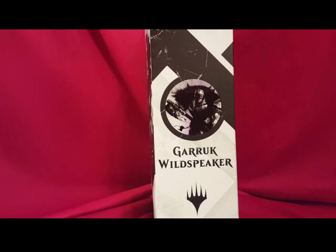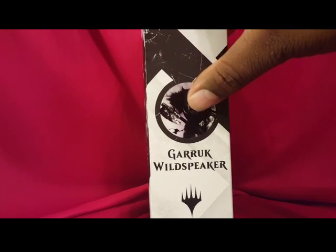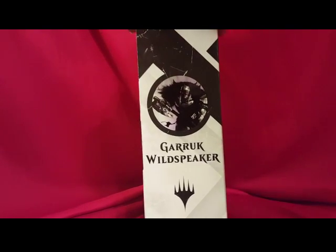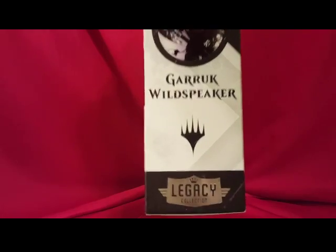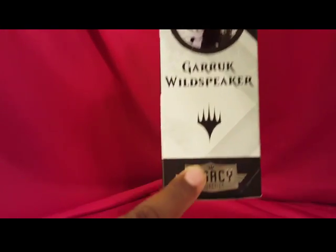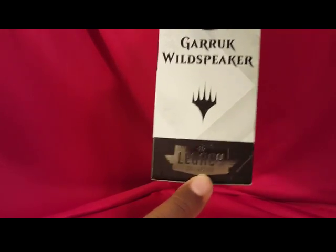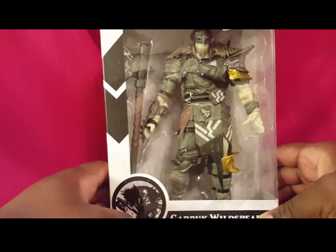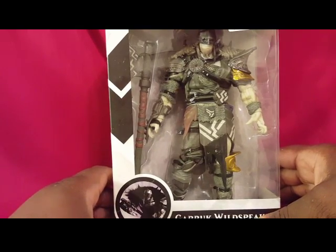And here on the other side, we get a really nice image of Garruk. It's the same image that we saw on the front, and we've got his name right below the image. We got some sort of symbol, and we've got the Legacy Collection. It's a really nice box that they displayed these figures in.